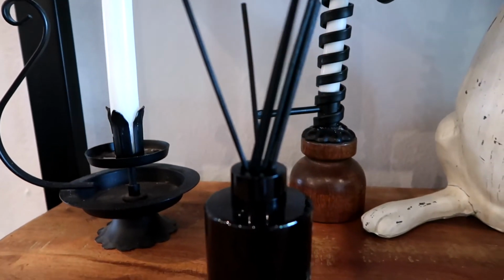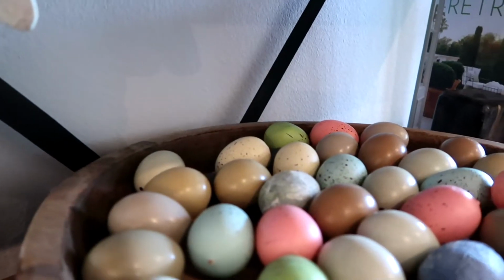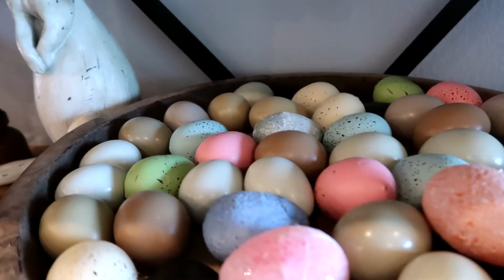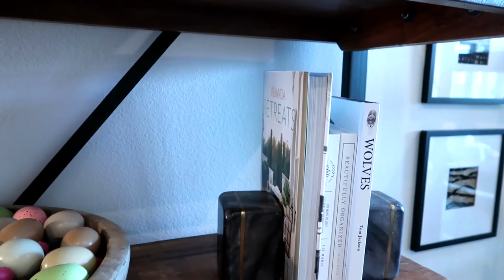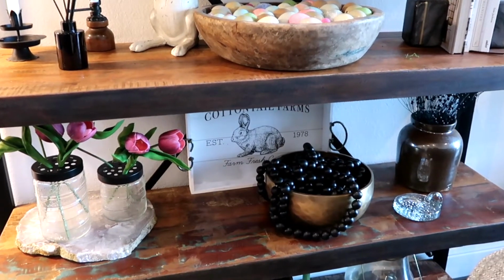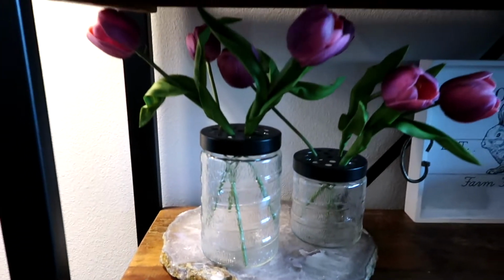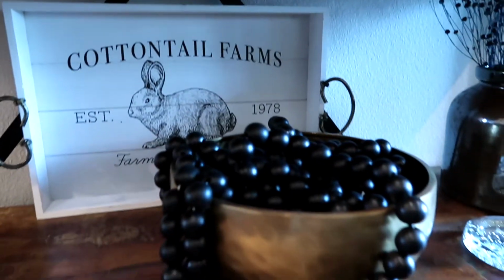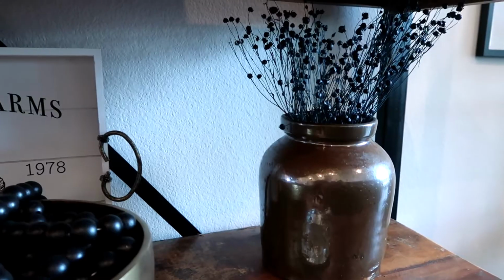These are thrifted candle holders. And they have a little bunny. These are thrifted. That piece is from Restoration Hardware. And I have a little bunny tray in the back. Those beads are from Christmas, but I just left them in there. This little piece is thrifted, and this is also thrifted.